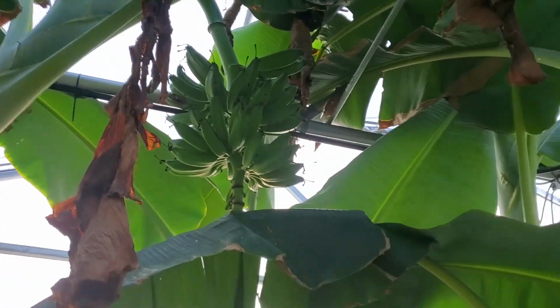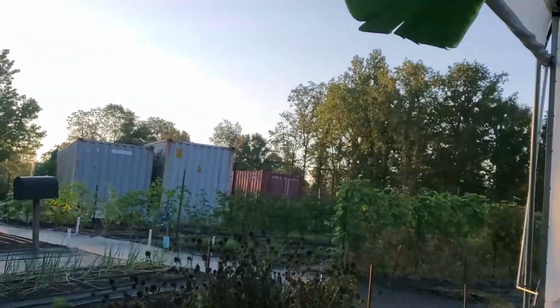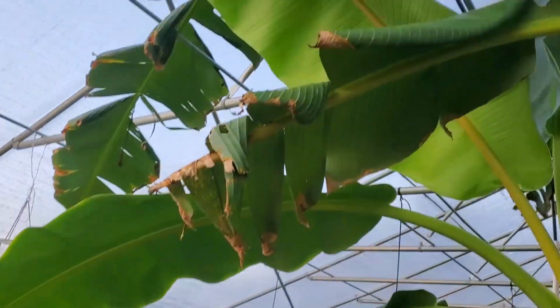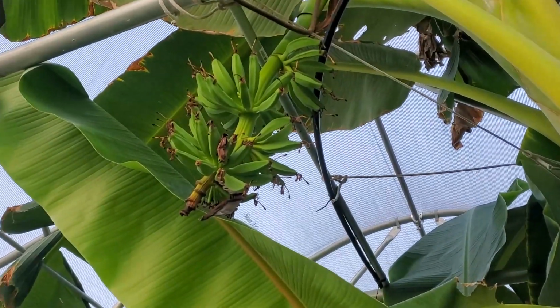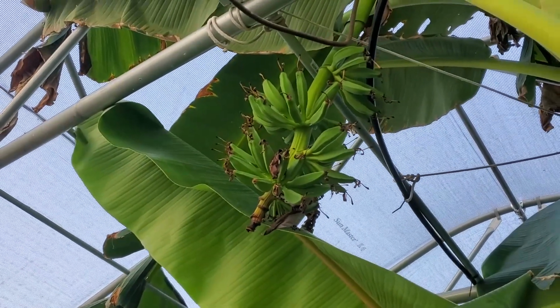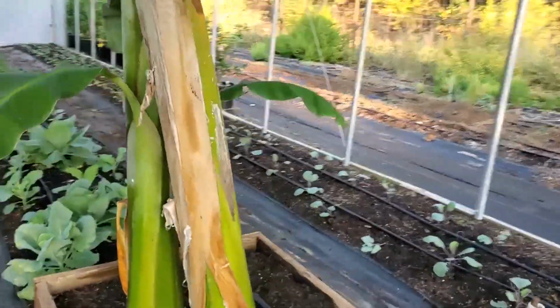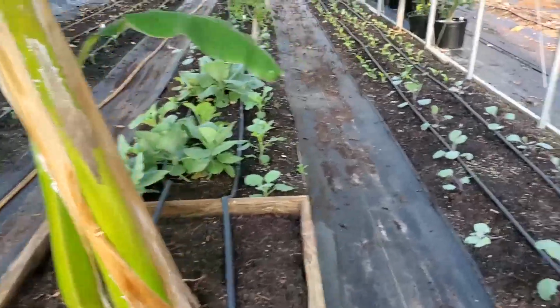And here's the other bunch that are growing. They're looking pretty good. And our newest bunch, and I don't know how well this will make it because we'll have to try to keep this warm. But this bunch you can see is quite a bit smaller. But they are doing good. Plenty of water, plenty of nutrients, and they do good.